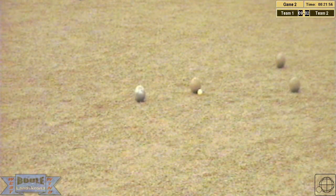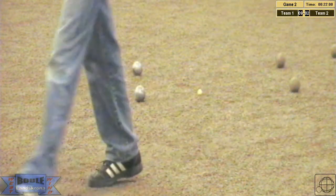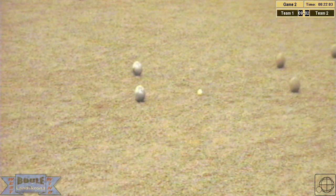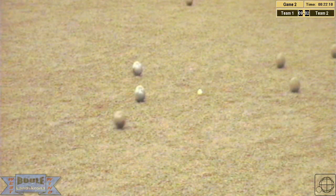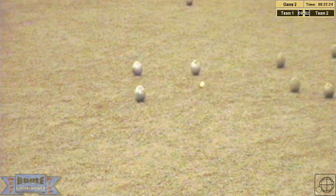Only problem is the courgette might... No, it didn't move out of the way. That was a good shot, and he places his own ball probably in a point position, so team 2 has 2 points right now. Team 1 points again, which means team 2 needs to take the shot. Manages again, and they have 3 points, team 2. 2 good shots.